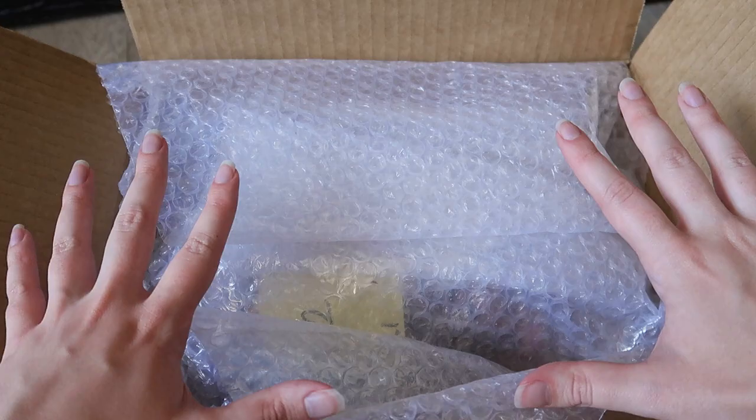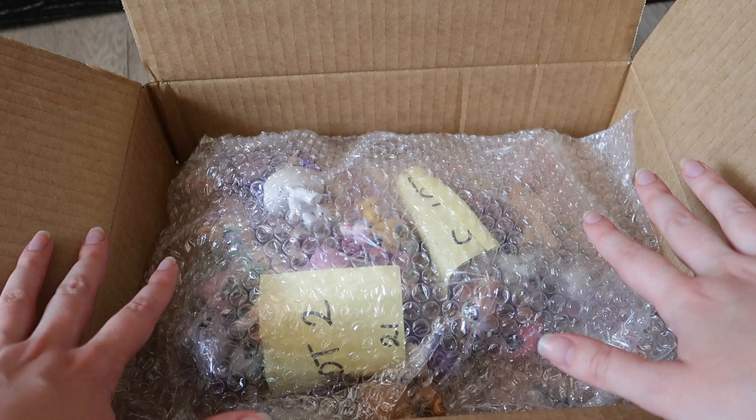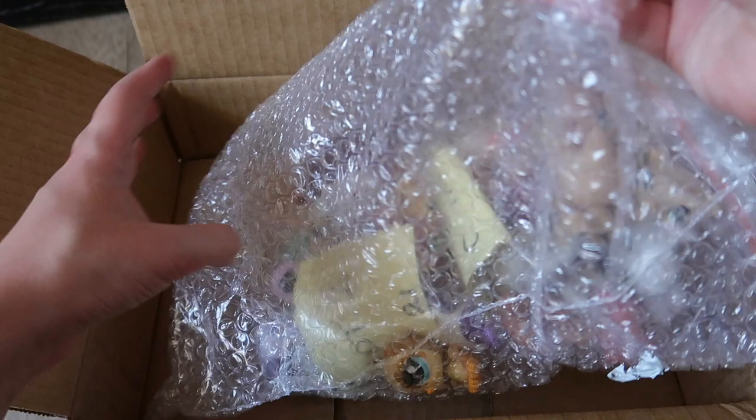So here's what we're working with. It's been sitting like this for so long. There's a thin layer of dust over the top, but let's get these bad boys out of here. I'm so excited. Like I said, they were selling off their collection, so the bags are numbered, because I bought bag number 2 or 3 or something like that, and they had like 10 bags of pets. I didn't buy them all, obviously, because I ain't a greedy guts, but let's just take these bags out.